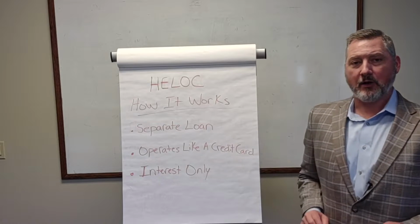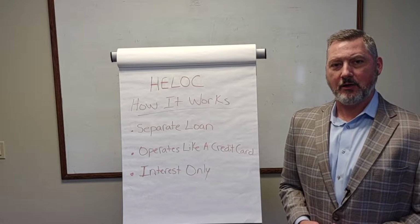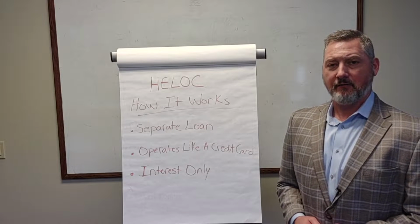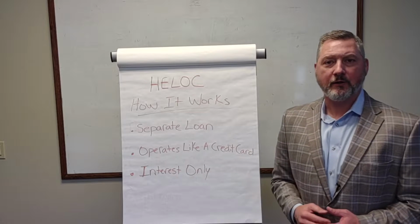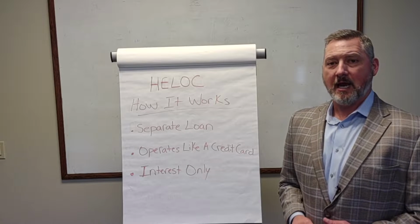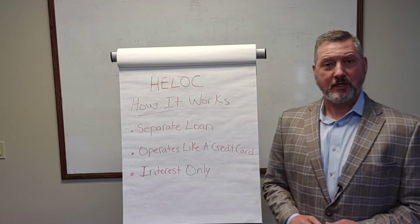This is a separate loan, so you will leave your existing mortgage in place, but what it does is allow you to access the equity in your home. For most institutions, they allow you to borrow up to 80% of the equity in your property. And it does operate like a credit card. So you can use as much or as little of that line of credit as you would like, and you could pay back that as quickly or as slow as you would like. And last, it is interest only.